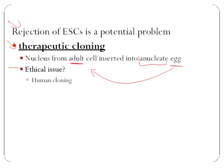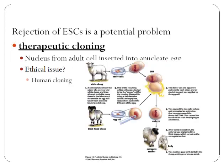And the ethical issues surrounding that process, taking an adult cell, fusing it with an egg cell without a nucleus and growing it, should sound familiar. Basically, those would be the first steps in human cloning. That's exactly how we got Dolly. Taking an udder cell and fusing it with an egg cell and growing a baby. So those are the first steps in human cloning. So how far do we allow that to go? Do we stop it at the blastocyst stage, somewhere along here?